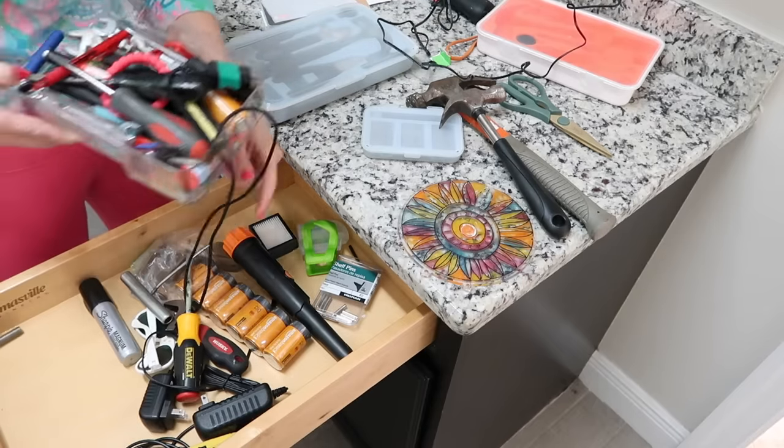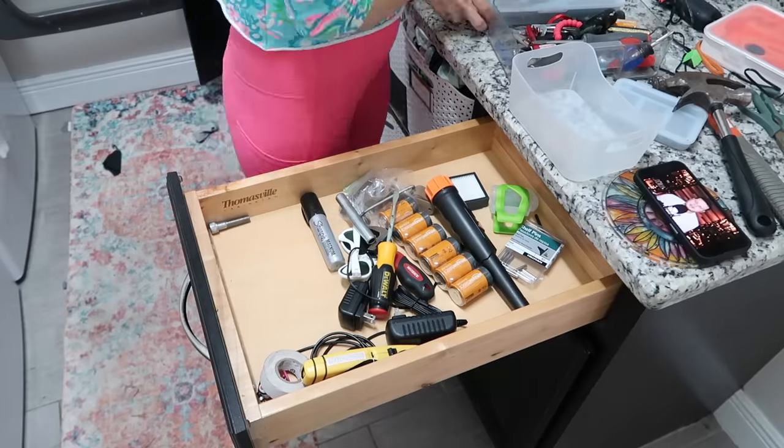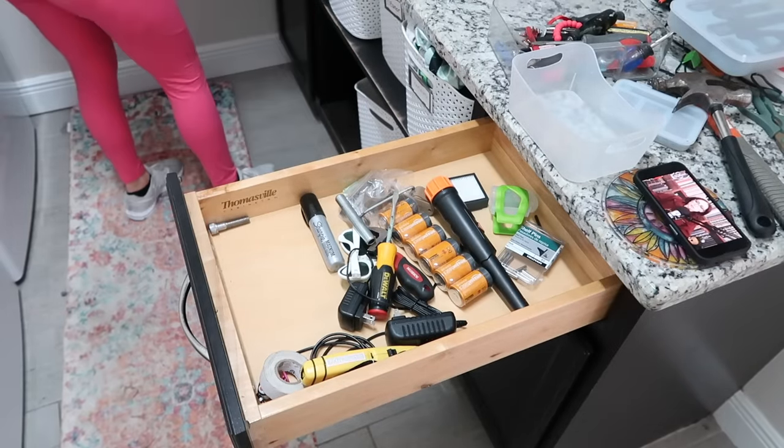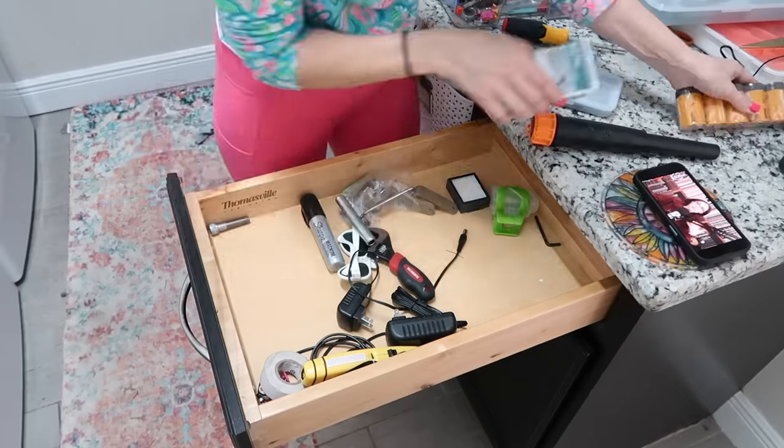So this tool drawer, I guess I could use it for other things. I just don't need that much storage for laundry type items. And I need to write this down.